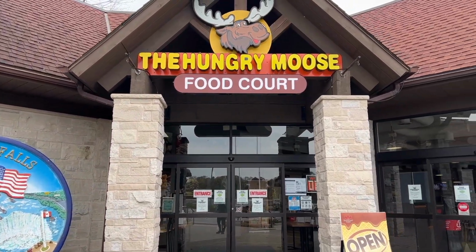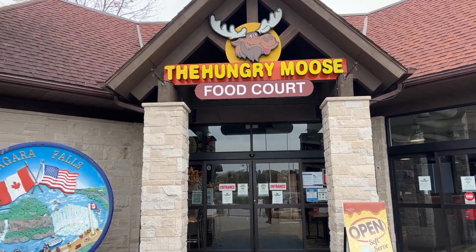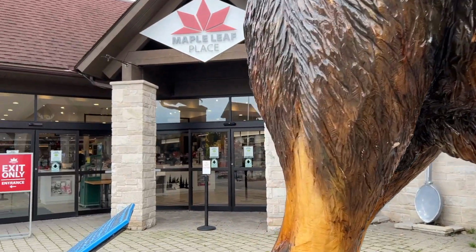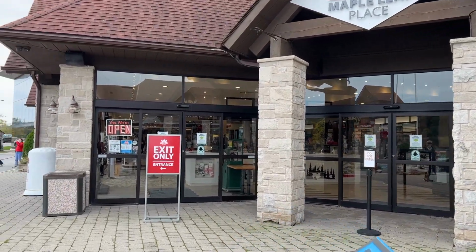So we're going to head into the Hungry Moose food court, I think. And then you've also got this huge gift shop here as well. So we came in to the food court here at the Maple Place, and we've got ourselves some very traditional, at least one traditional, Canadian poutine. We've then got another one which is slightly non-traditional as well.